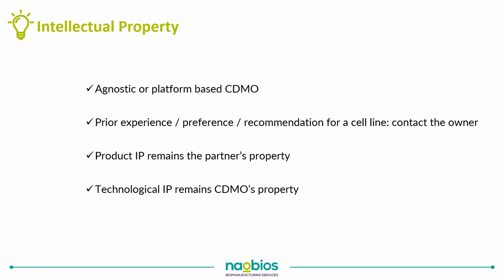Usually, the product IP remains the partner company's, but technological IP remains the CDMO company's property.